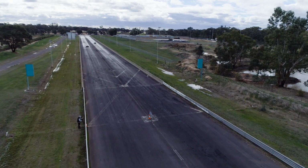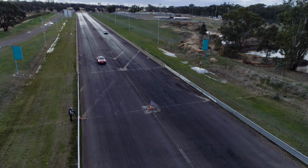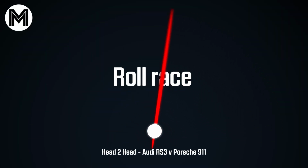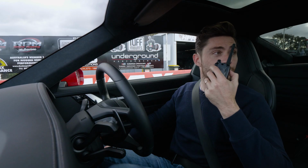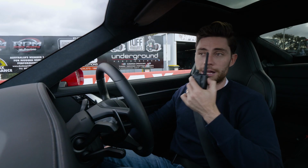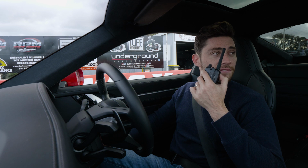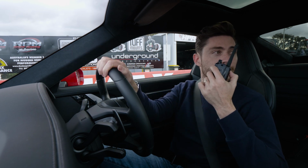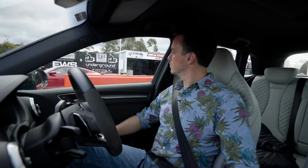Now it's time to see what kind of gap the Porsche can create in a roll race. Okay, Dan, roll race time. You know the drill, my friend. Car in its most aggressive setting. Get it up to 50 k's an hour, and then when we're level at the marker, flatten the throttle, see who gets to the checkered flag at the end first.